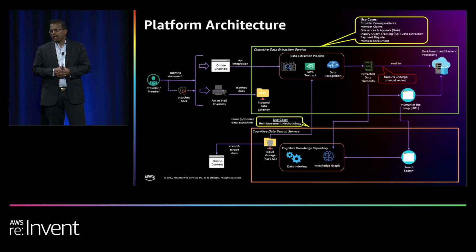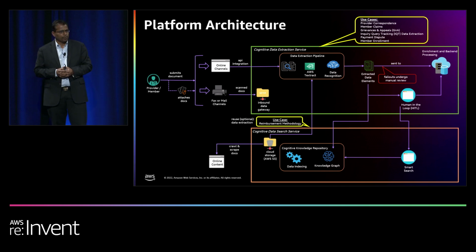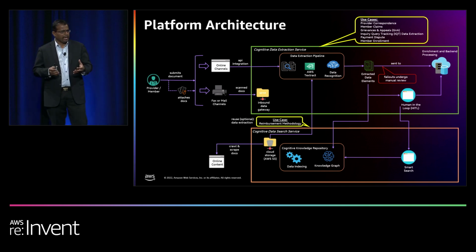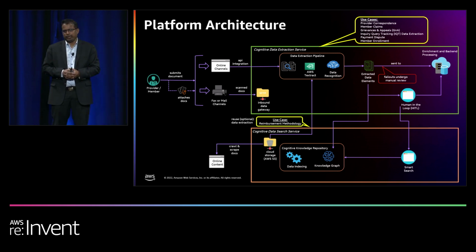Say a member goes to an out-of-network provider, an out-of-network doctor, gets a service, pays for the service, collects the receipt, and then wants to submit a claim to Elubance Health to get a reimbursement. So the member can, through our different online channels as well as through our fax or mail channels, submit this request along with the receipt.